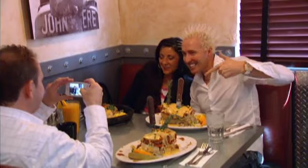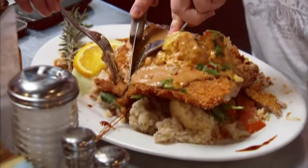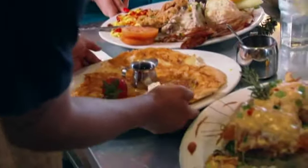People say Texas is big. Vegas is big. Big casinos, big buffets, big butts, all over the place. Vegas is big, but there's nothing bigger than the portions at Hash House A Go-Go. Hash House A Go-Go. I'm listening.